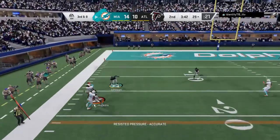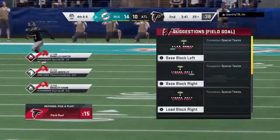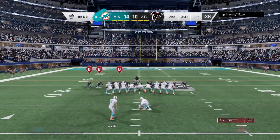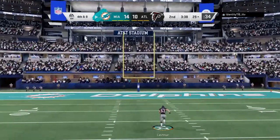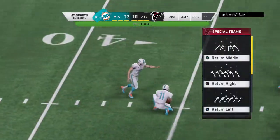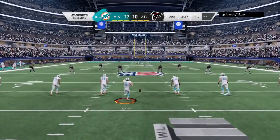Back to throw. And that is incomplete. That's a good job there, creating the contact to force the incompletion. And now, since it's fourth down, that should set up a field goal situation. And a nice sigh of relief defensively to be able to hold them to three. And this is right down the middle as he puts it through. And that moves him up by a touchdown now at 17-10. So chalk that down as an eight-play drive capped with a field goal.